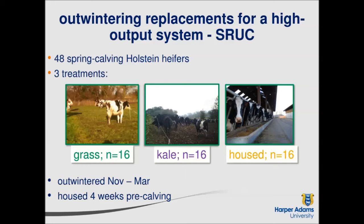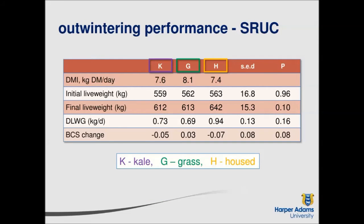And then this is a study that was conducted at SRUC, mimicking what we had done at Harper Adams, but this time incorporating kale as the second outwintered treatment. In terms of performance over that outwintering period, dry matter intakes were in the region of 7 to 8 kilos per day. There were no significant differences in final live weight or daily live weight gain of those heifers, but the kale group and the housed group did lose some body condition, not significantly different across those 3 treatments though.